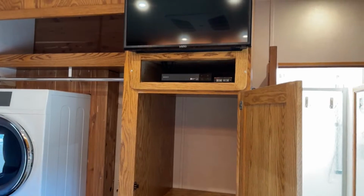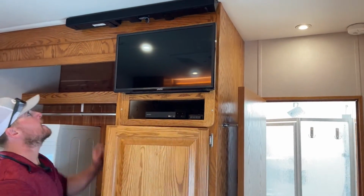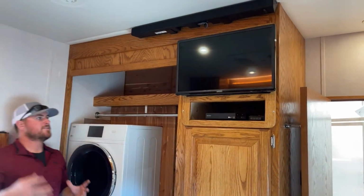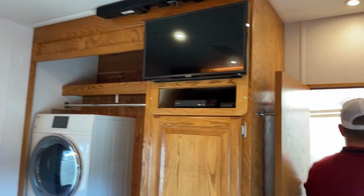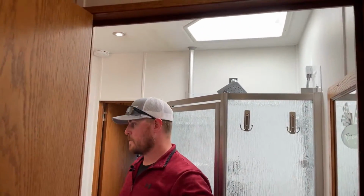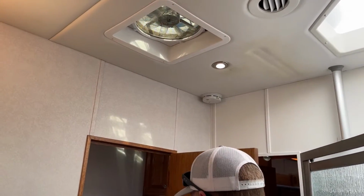Now, another upgrade from the previous owner, we've got a Vizio flat screen TV and then a soundbar up above with a Sony DVD player. So remember, in 2004, we would have had a massive TV. He upgraded those, trying to keep up with the times. He also upgraded to all LED lighting through this coach, which is a little bit better on power consumption if you are running just out on batteries.